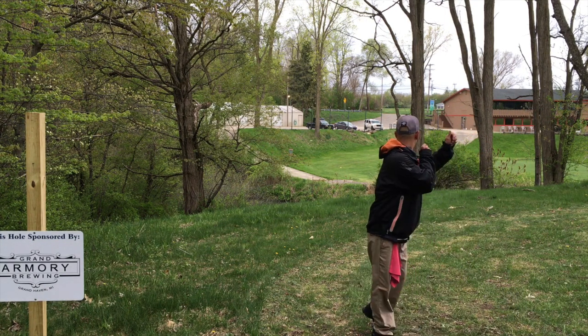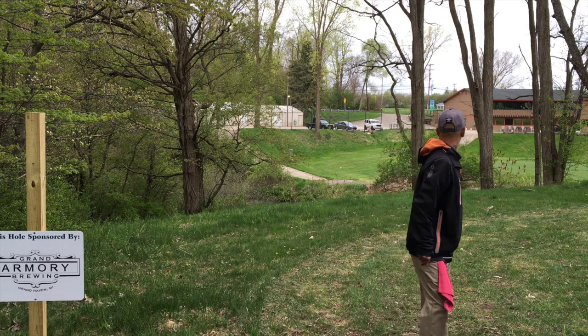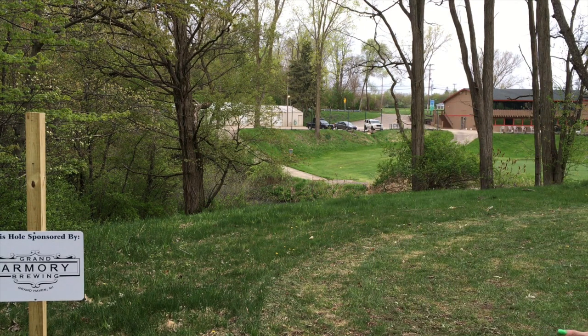So here's Richie, and he almost goes for another ace. He hits the bottom of the cage off the skip. Picking locks there, Richie.